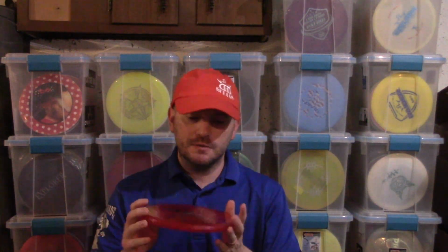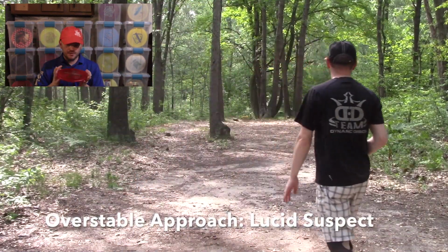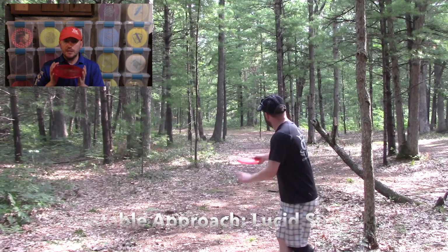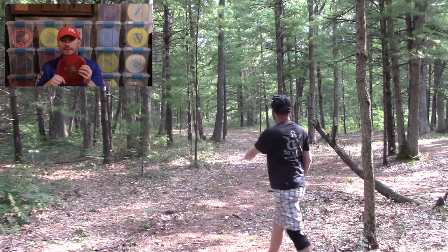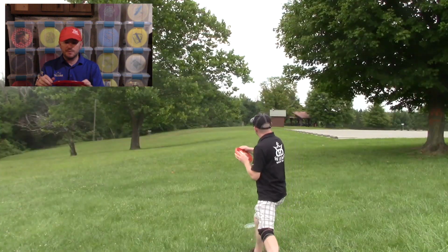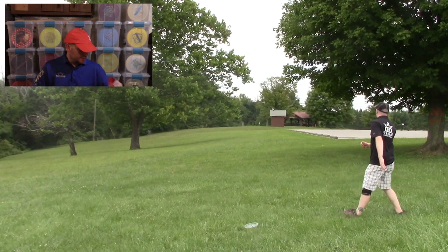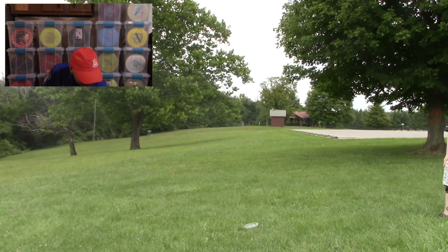My approach disc, slow, mid, super fast putter is the Suspect. This is another disc out of my brother's bag. He loved the Suspect, so when he passed, I grabbed his and decided I was going to throw him. I had never really cared for the Suspect previously, but I'm making him work, and I always loved throwing this because of whose it was.